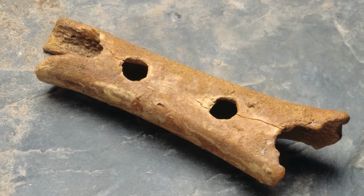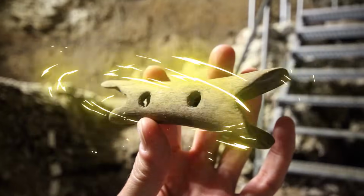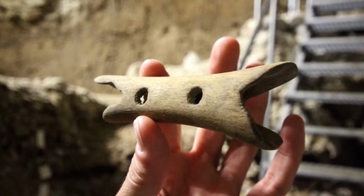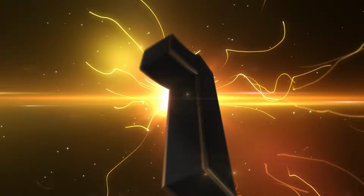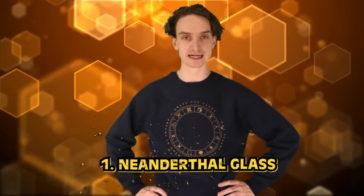the flutes of Geißenklösterle Cave. They're the oldest musical instruments that have ever been discovered. They were made from bird bone and the ivory of a mammoth, so if that's any indication of how old they are, they made music out of mammoth ivory. Mammoth, the thing that's extinct, and I still can't even sing. Look at that. And finally, number 1, Neanderthal glass. Perhaps the most impressive. This has been on my mind for a while.